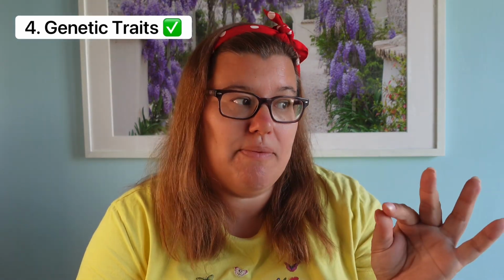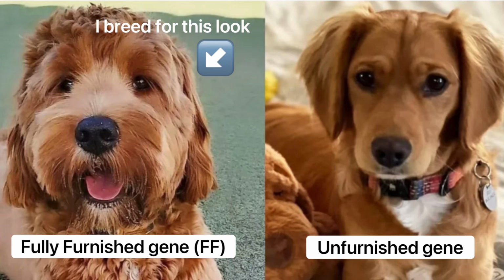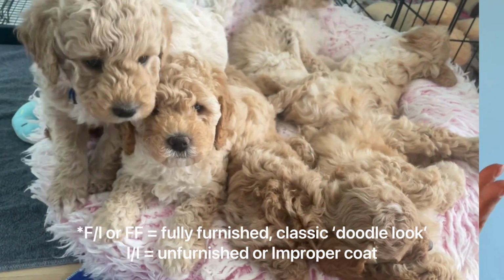Genetics. There's a gene called FF, or fully furnished, which is where the doodles have that classic doodle look of the full moustaches and the fluffy look. Lani only carries one of those, so she has to be bred with a stud that has two in order to get the FF in all of the puppies. That would mean all the puppies have the teddy bear look.